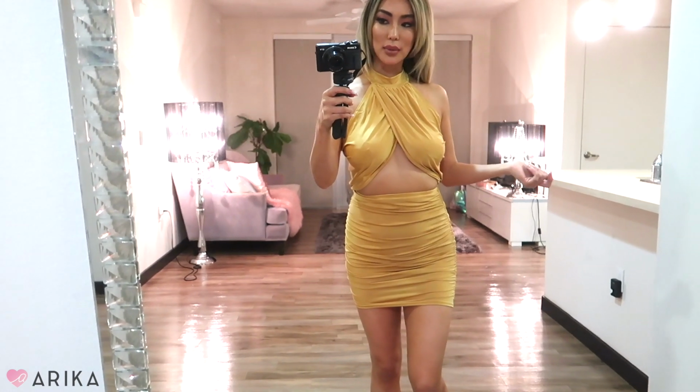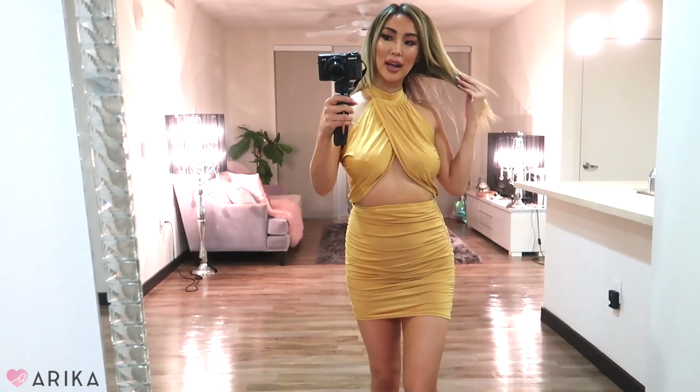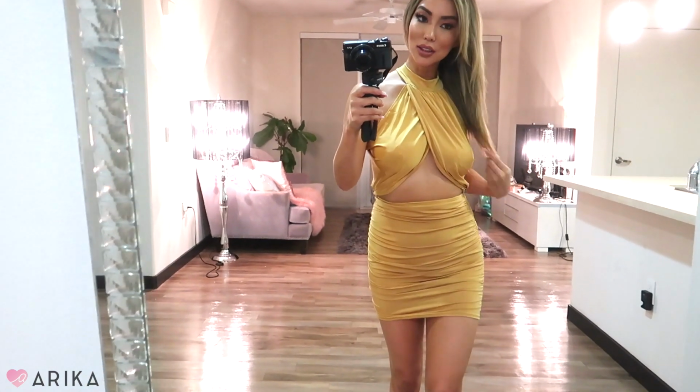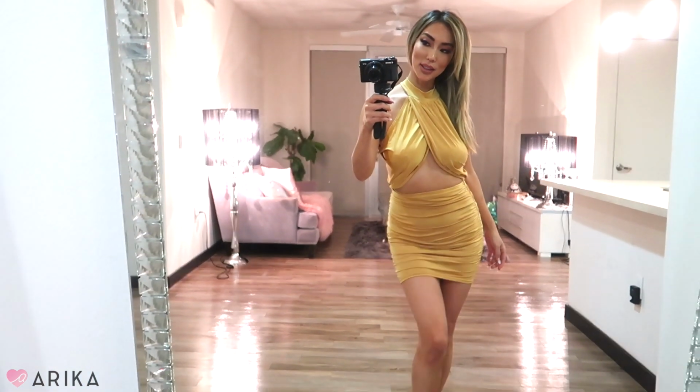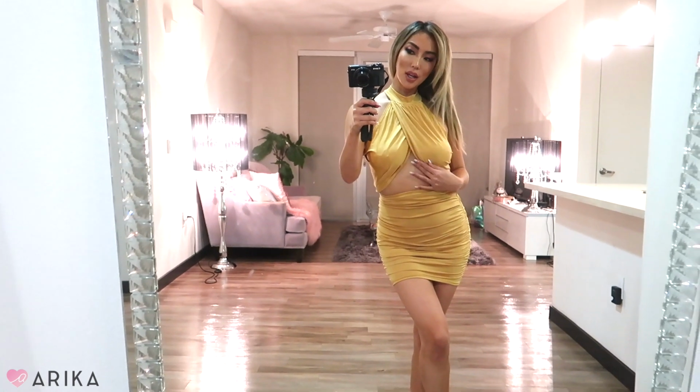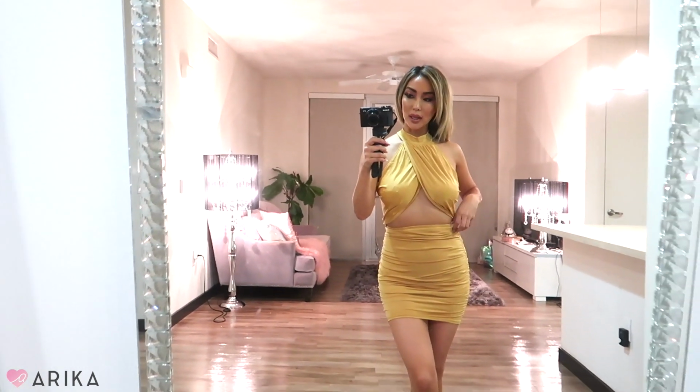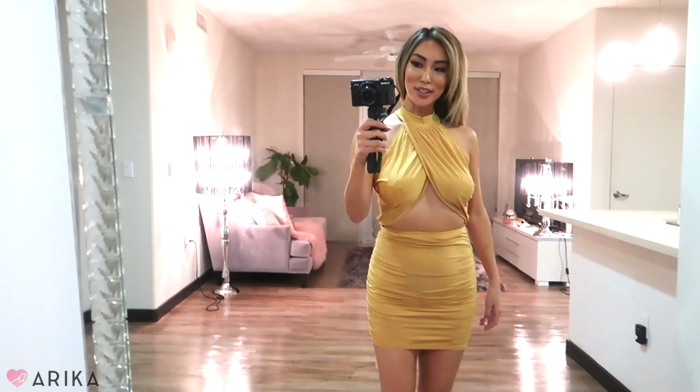I don't have a lot of mustard things. I actually don't even, I think I have one mustard dress, and I was like, you know what? I want to get this dress in mustard. It is very, very sexy. Reminds me of Beauty and the Beast or like Belle, but the drapey look reminds me of Jasmine.